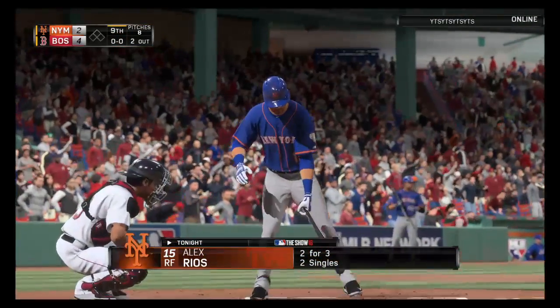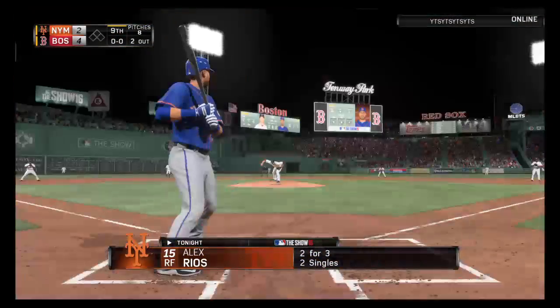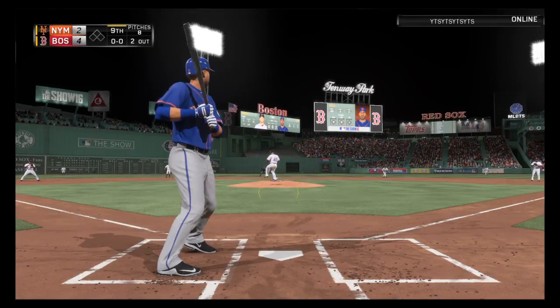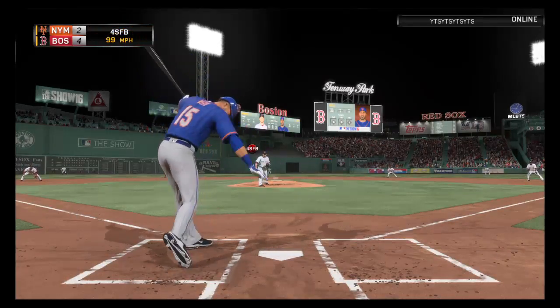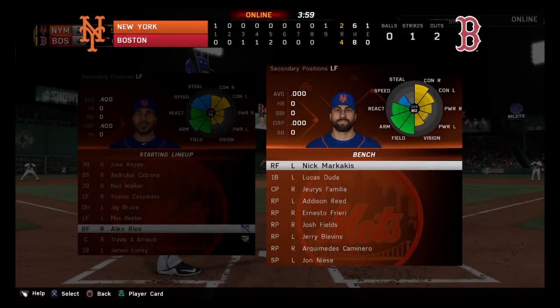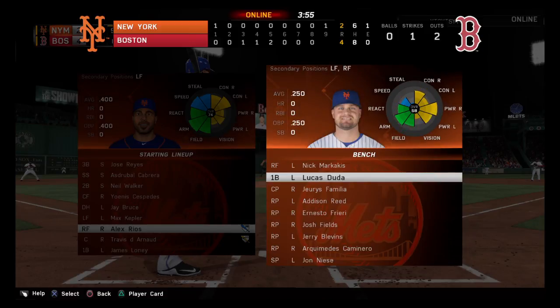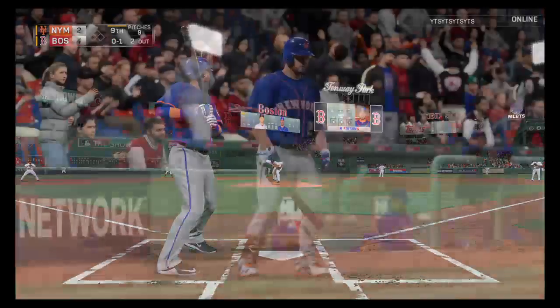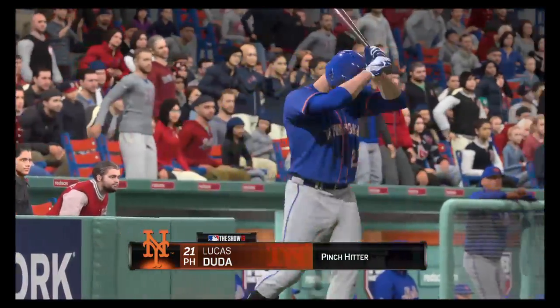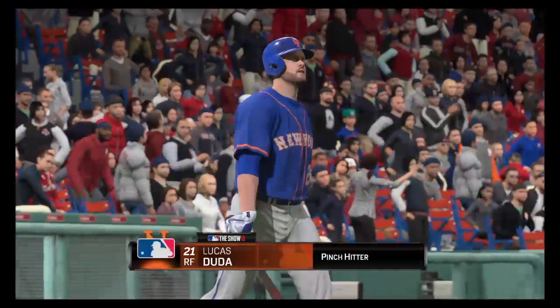Alex Rios makes his way to the plate, needing to make something happen. They're down to their final out in the 9th inning. Yeah, it's not looking too good for him anymore, but you know what? There's no clock in this sport, and that's for good reason. You've got to fight for all 27 outs. Lucas Duda will get a shot here as a pinch hitter. Number 21, Lucas Duda.